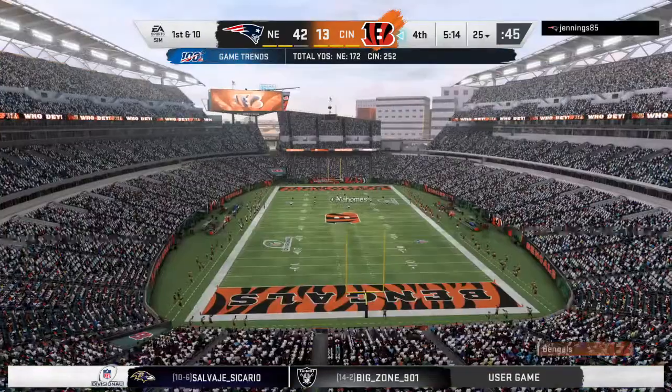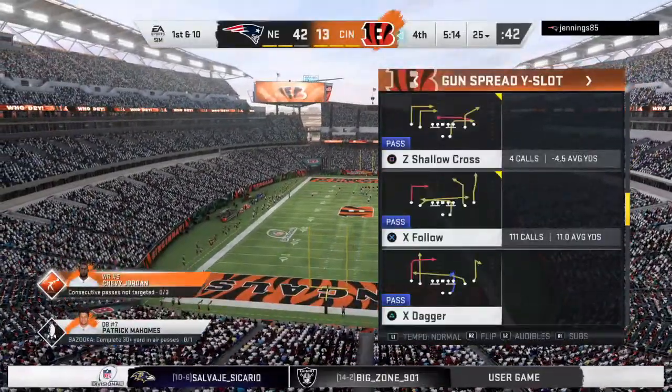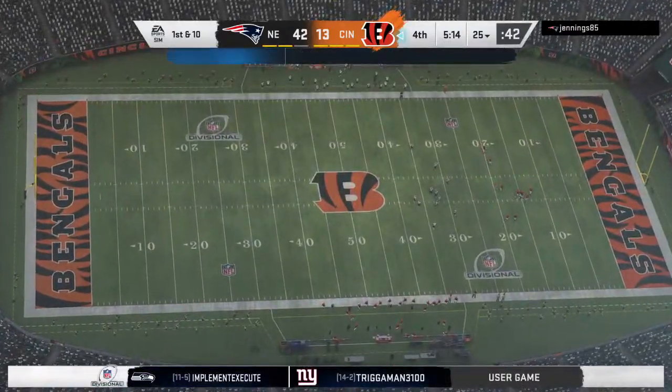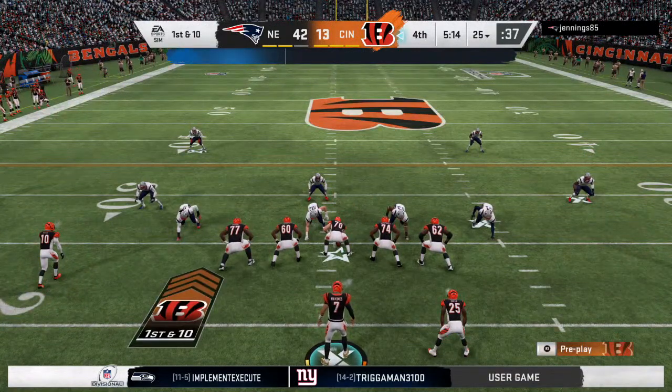line. The Cincy offense about ready to go here on their next drive. Now the Patriots going to use one of their timeouts. It's just their first. They'll be down to 2 remaining as we step aside here in the fourth quarter. Ricky.